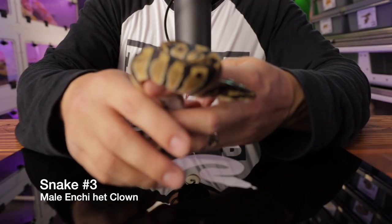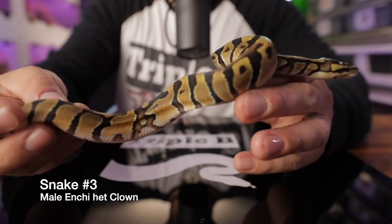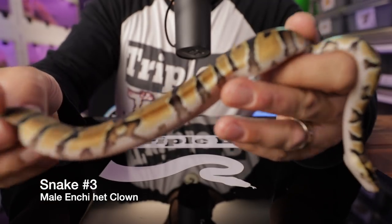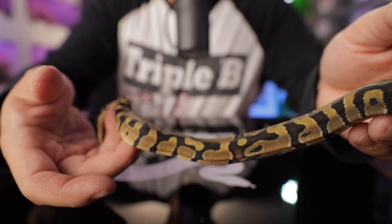Now, this is the one that I thought was a normal when I was first identifying the clutch, and mostly because there were so many of those keyholes and big keyholes that they kind of made me think normal. But when you look towards the back, it definitely has more of that Enchi look to it.